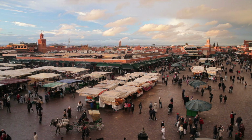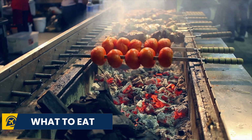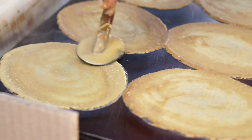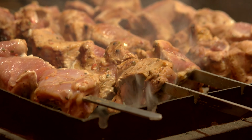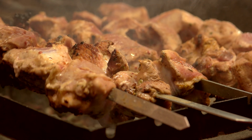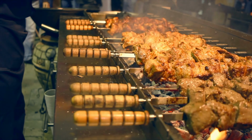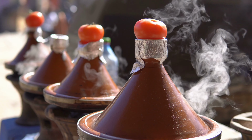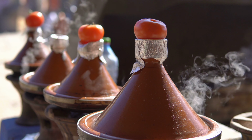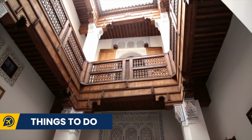Now let's talk about food in Marrakech. Head to Jemaa El Fna Square for the best street food in the city, with Moroccan delicacies like crepes. Plus, this market is monitored by the local health department, so you feel safe when picking up street food. Try some tasty kebabs or barbecued pochettes, as well as the local tagine dishes, cooking in a pot of the same name. There are so many things to do in Marrakech, and here are the best sites in the city.